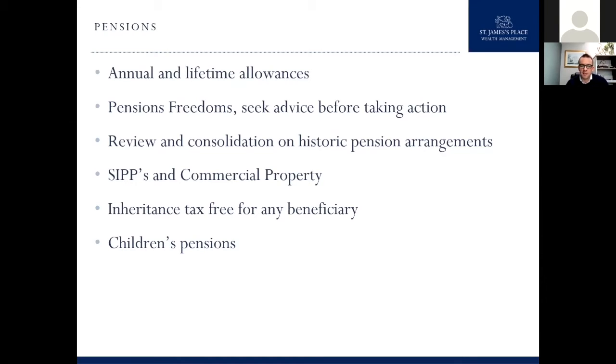So, even if you don't get to spend it, which is perhaps the primary purpose for most people, it can create a very tax efficient legacy for future generations. Children's pensions, I thought I'd mention that one. You have the ability to pay into pensions for children, so from the age of 0. And there are T's and C's as to how much that can be put in.